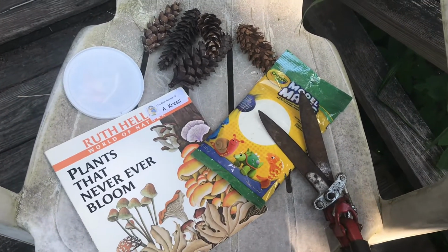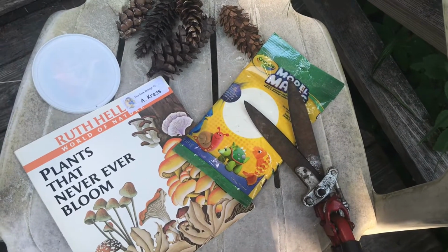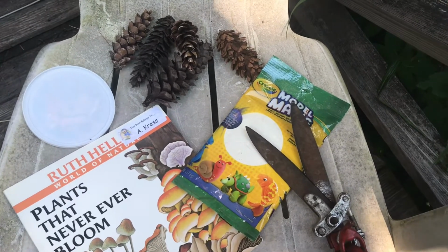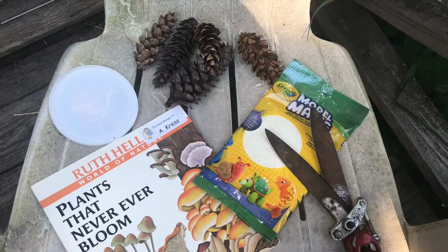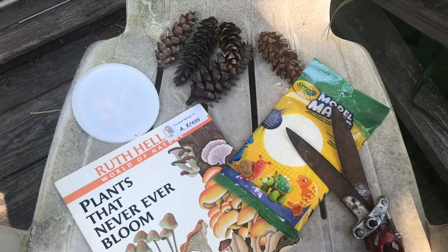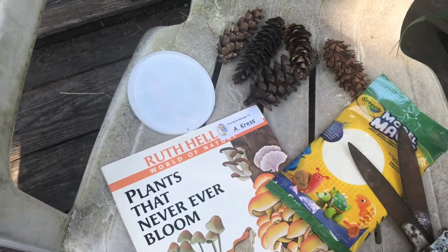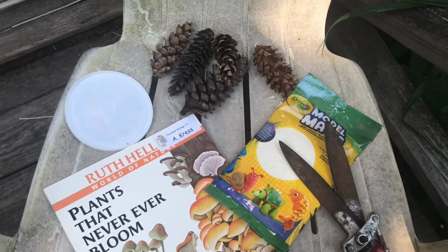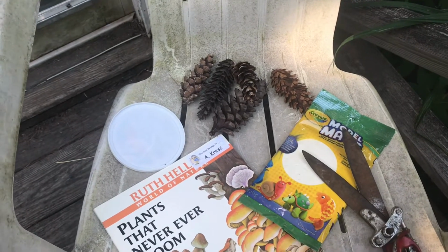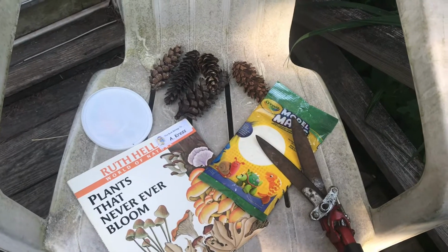We're just going to tell you what you're going to need today. So today we're going to be studying plants that never ever bloom. And in order to do this activity, you're going to need some sort of clay or Play-Doh. I picked Crayola Model Magic, but you could pick whatever. You could even make your own in your kitchen if you wanted to. A lid to some sort of jar to make it nice and round, and some specimens. Now, I've already gone and collected some, but we're going to go on a walk and collect others, so I have my clippers.